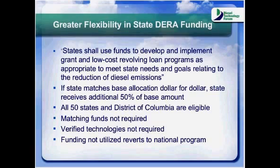The other primary benefit of the state program is that once the money goes to the states, then it is much less restricted in how the states use it. So unlike the federal program, there's no requirement that the states have to impose for matching dollars. There's no requirement that verified technology be used. And it is really up to the state's discretion to decide how they want to use those funds in terms of if they want to dedicate it to a certain type of retrofit technology or to a certain category of equipment or vehicles.